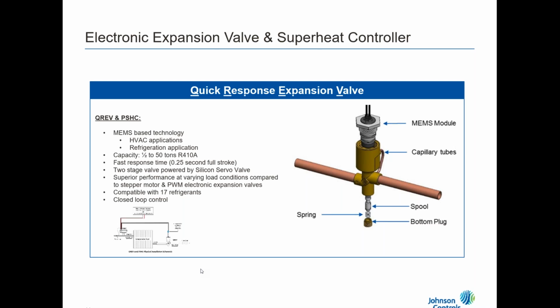We're bringing together tested and true technology that was based out of the automotive and silicon industry, which includes MEMS. MEMS are microelectromechanical systems. On the next slide, you'll see the MEMS module itself is very small, about the size of the tip of a pencil lead. This technology was born in the automotive anti-lock braking system. So when you step on your brake pedal and you feel the pulsation, that's the same technology we're leveraging within an electronic expansion valve.